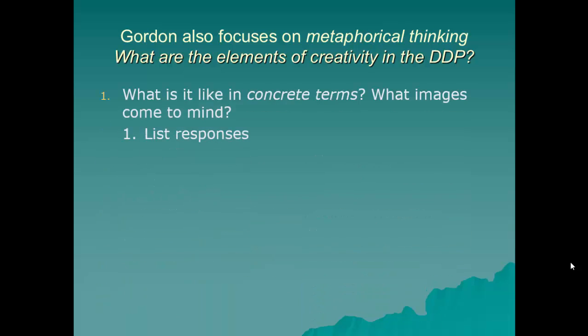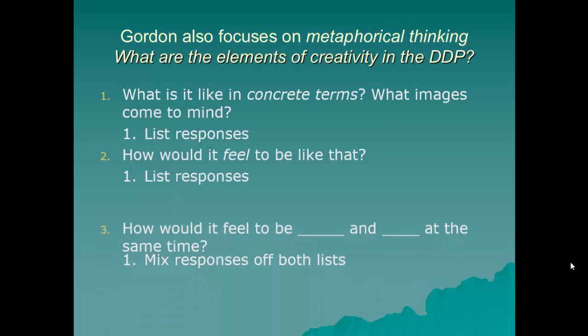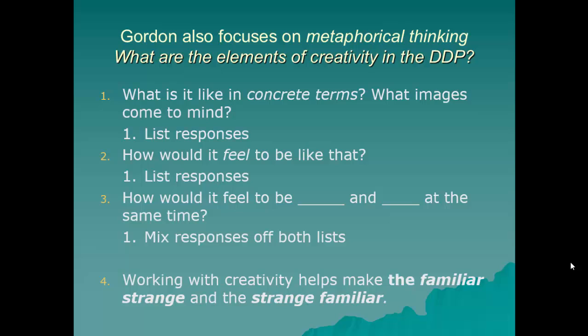What is it like in concrete terms to try to design this kind of a building? What images come to mind? What would it feel like to be that new design? How would it feel in this case with the DDP of being futuristic and practical at the same time? Working with creativity helps make the familiar strange, so a building into something futuristic, and the strange familiar, something futuristic into a building that can be used.